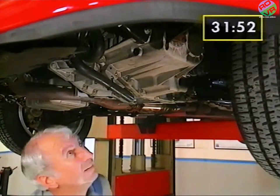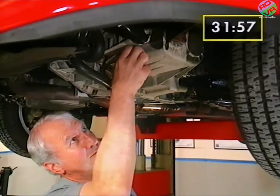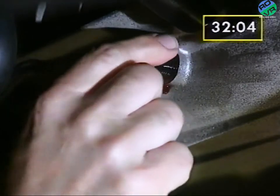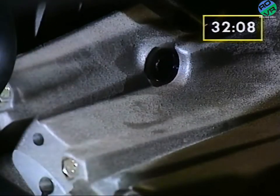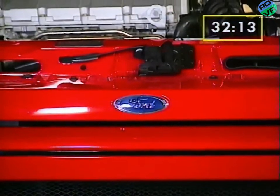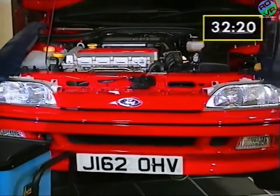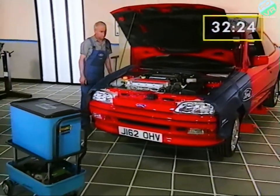The only other point concerns transmission oil. It's checked in the usual way, and should it need topping up, remember to use the prescribed lubricant. Despite its advanced specification, as can be seen, this new RS2000 with its 16-valve engine and MTX75 transaxle has been designed with serviceability in mind, so enabling you to provide customers with the usual high standard of workmanship they've come to expect from Ford dealers.